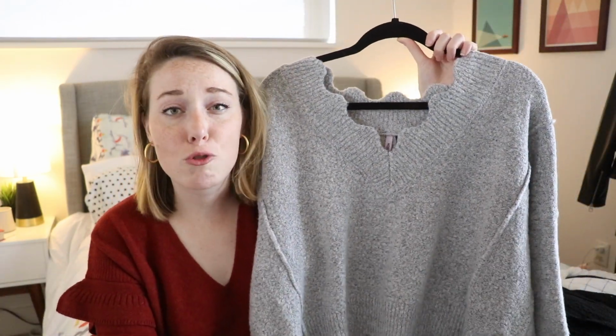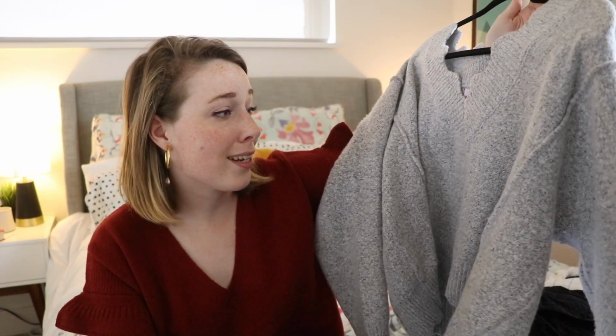Throw it on with some boots and some jeans or with a skirt. It really goes with everything. And again, the price really can't be beat. And again, soft.